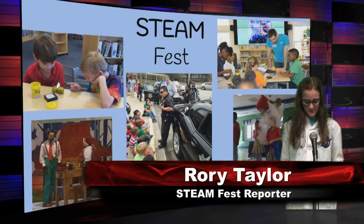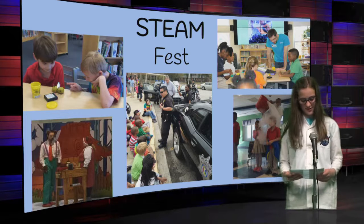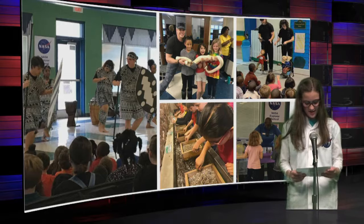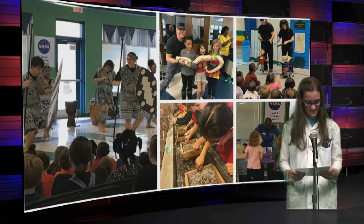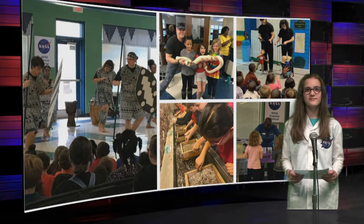STEAMFest is a day filled with speakers and activities that help us learn more about science, technology, engineering, the arts, and math. We've mined for rocks with Diamond Dell, learned more about reptiles with Pierce's Scaly Adventures, and we've learned about birds from Carolina Raptor Center. We watched marionettes teach us about recycling and enjoyed steel drum bands and dancers from our district's high schools. It's a great day.